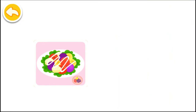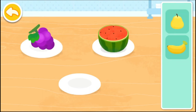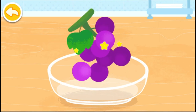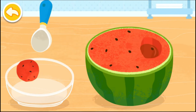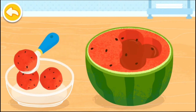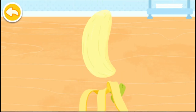Fruit and yogurt salad. Watermelon. Grape. Banana. Grapes are rich in vitamins as well. Watermelon is sweet and juicy. It's your good friend in summer. Banana enables you to poop easily and prevents getting fat.